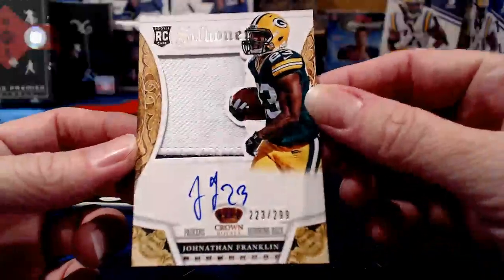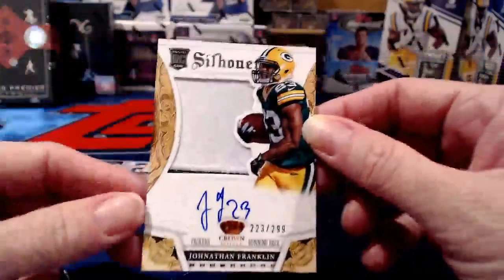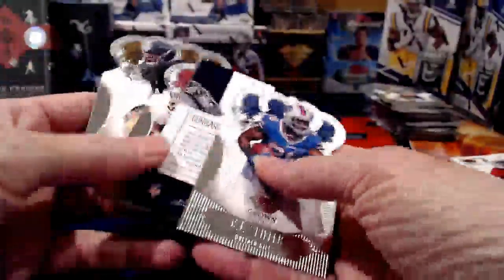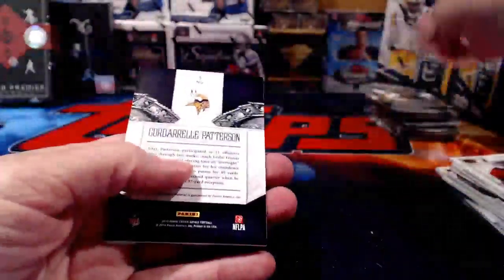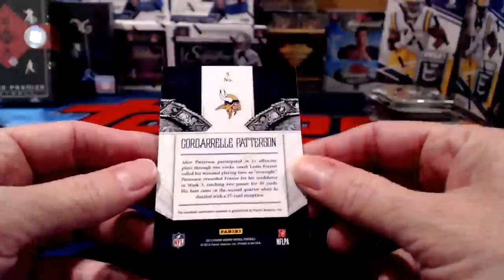Jonathan Franklin for the Pack. On-card auto, numbered to 299, and maybe just the tiniest little hint of green down there below that stitch. So, again, barely snuck it in there with a two-color patch. I know, of course, Packers are probably hoping for Eddie Lacy instead of Jonathan Franklin. Well, I guess it depends, because Eddie Lacy has been traded. So maybe if you're a Packers fan and you're keeping it yourself, maybe you're just as happy to have Jonathan Franklin. If you were looking to resell it, you might be looking for Eddie Lacy.